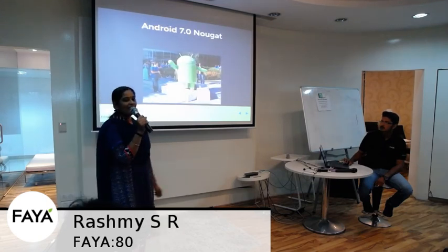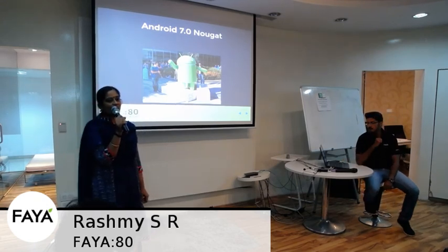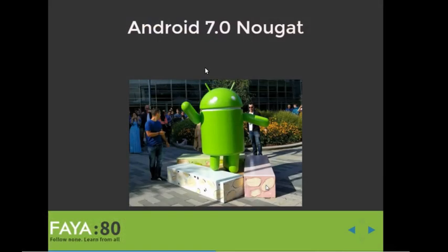Nougat is out. The much-awaited Nougat has finally reached end users through Nexus devices to start with. The Android 7 source code is also now publicly available at the AOSP, the Android Open Source Project. The new features include a brand new JIT or AOT compiler, which helps to improve software performance, make app installs faster, and take up less storage space.